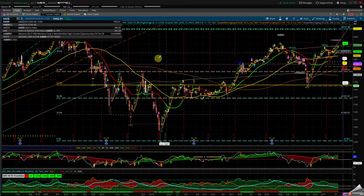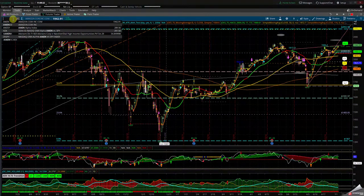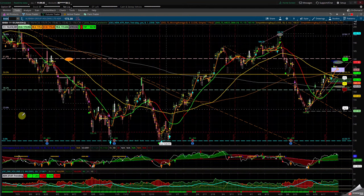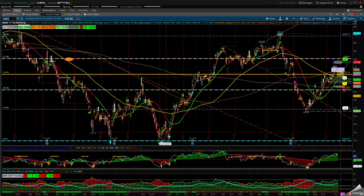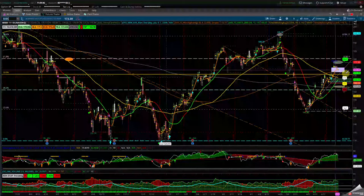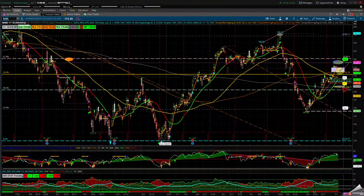Let's do BABA. BABA last week got to this oval, which we called, came back, and got a rejection. Does it hold this channel up here, the 170 area, 174? If it doesn't hold the 174 area, look for the channel at 170.92 and eventually a fall back to the 18 and 38 at a consolidation. Does it do a cup and handle, or does it get rejection? Can it continue back up to clear that 178? If it doesn't, be careful of it. That's BABA.